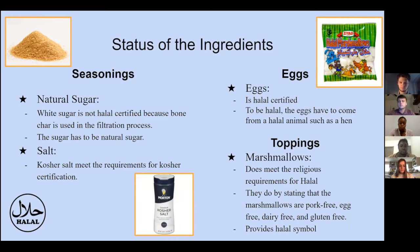So kosher salt is like kosher certified. For eggs, you have to use halal animals for eggs, like hens. And then toppings, we use marshmallows. In the top right corner, we have halal marshmallows.